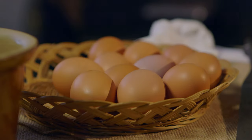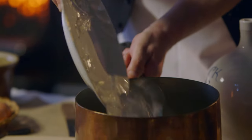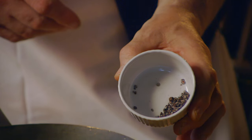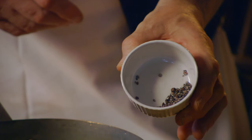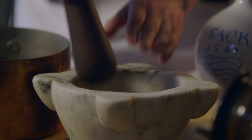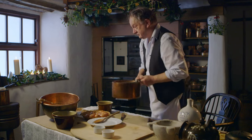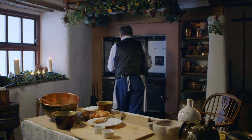He starts with calf's foot jelly, which is the setting agent. He then adds red wine, spiced peppercorns, mace and lemon juice. And finally, these little cochineal beetles, which will make the jelly a bright Christmas red. It then goes onto the stove to heat up.